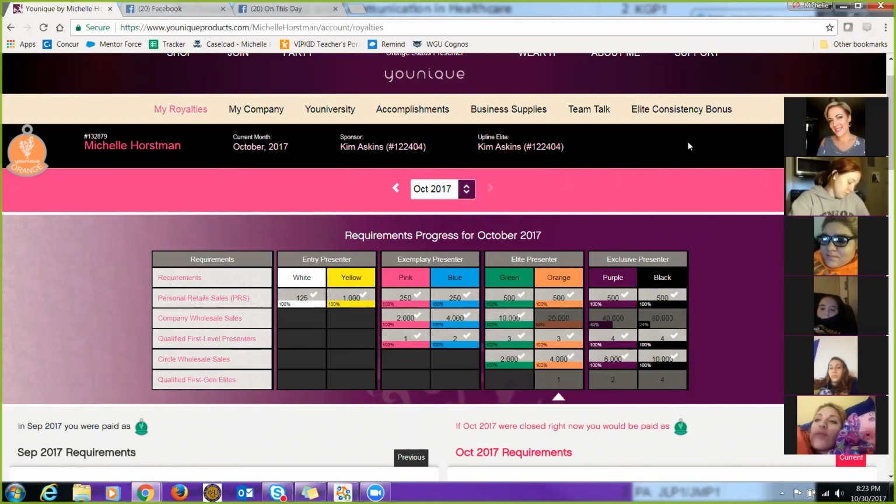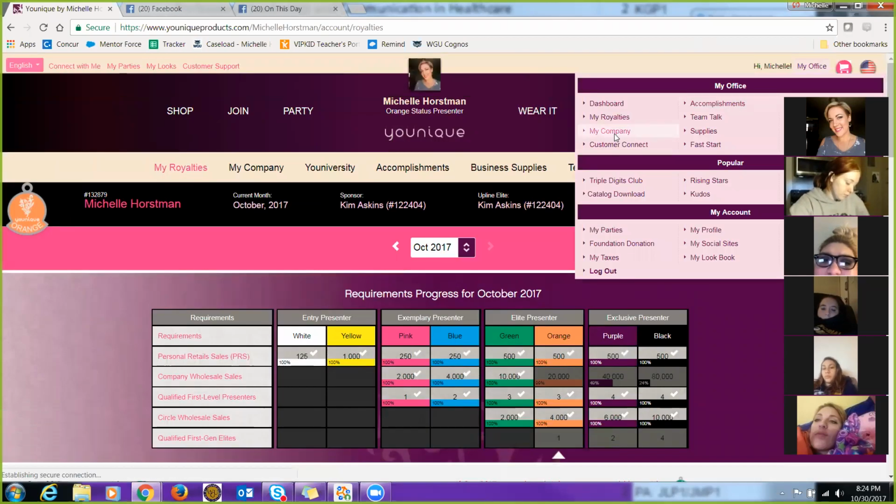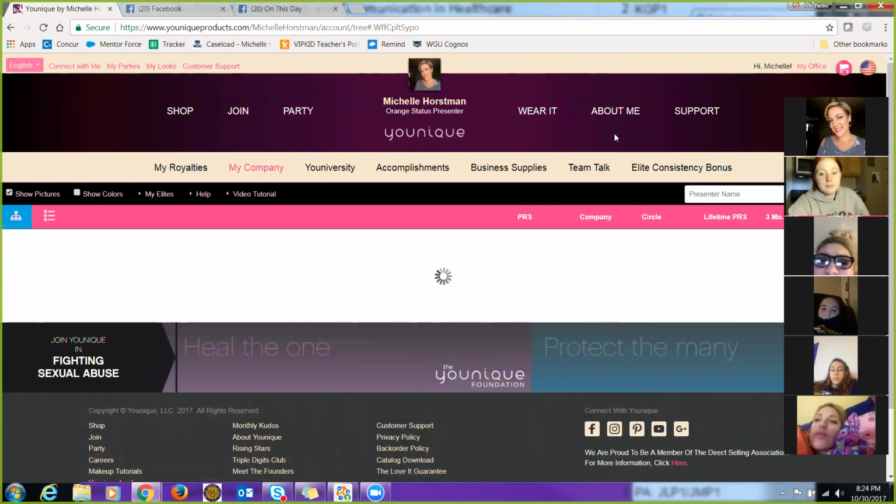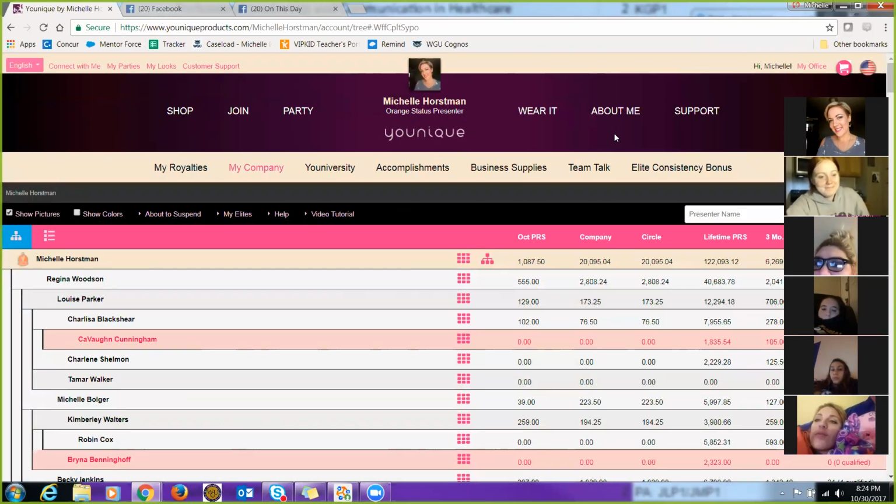Also, when the month's starting to end and the beginning of the month, you also want to look for people in the red. So let me go to my company and show you what people in the red means. So people in the red are people that are going to drop off after the month's over if they don't get qualified. Miranda, you're making a face. Are you in the red? Do you want me to look at you?